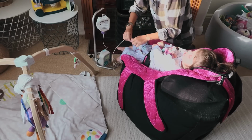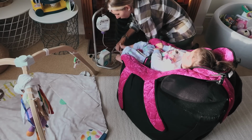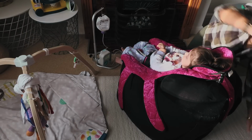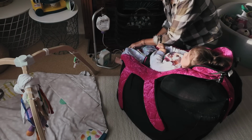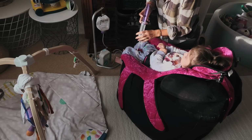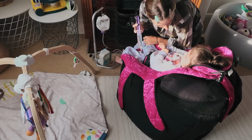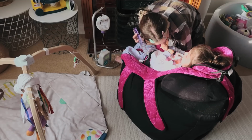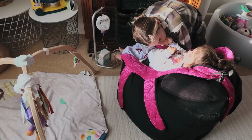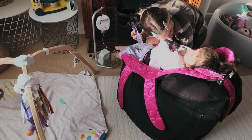By this point, Avery's feed has finished, so I'm just detaching her from the pump and giving her her final flush, and then I will take her extension set off her button. She does sleep with it on because she has meds at 10:30 at night, so instead of disturbing her by trying to put it on and take it off, we just leave it on her through the night and then take it off once she's had her feed in the morning.